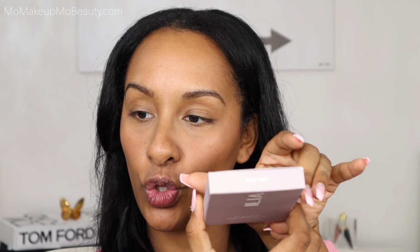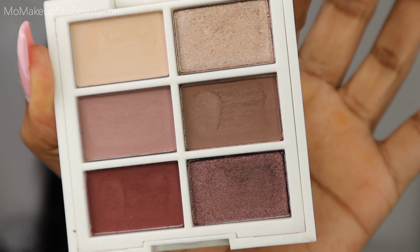We're quickly going to do a little something on the eyes. This is the Necessary eyeshadow palette, and I have it in Cool Nude. A set of silk, talc-free, buttery, long-wearing eyeshadows that go beyond your basic neutrals, with matte, satin, and metallic finishes. So, here we are. This is the color story. I think it's so pretty, so pretty.